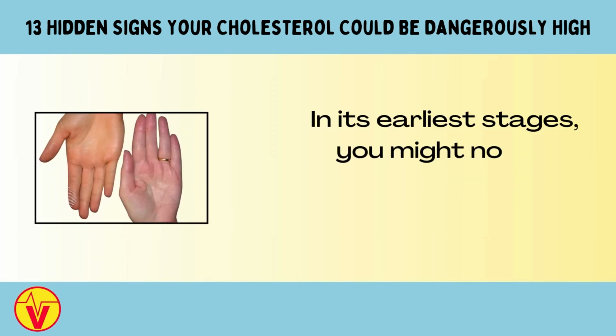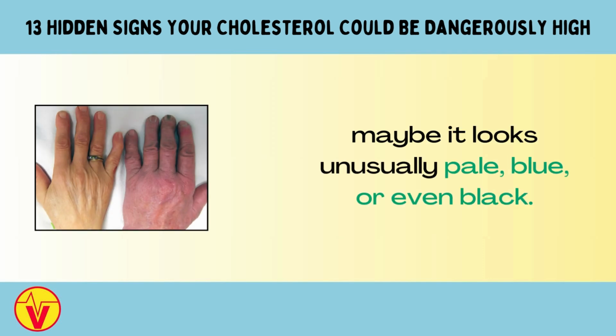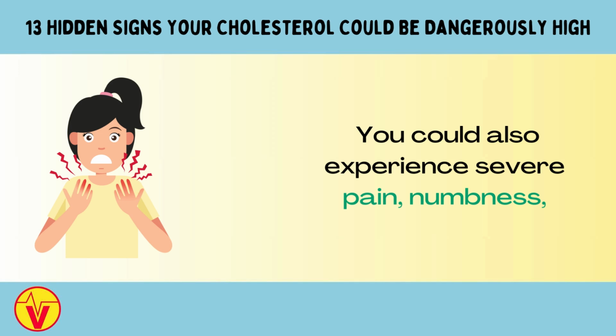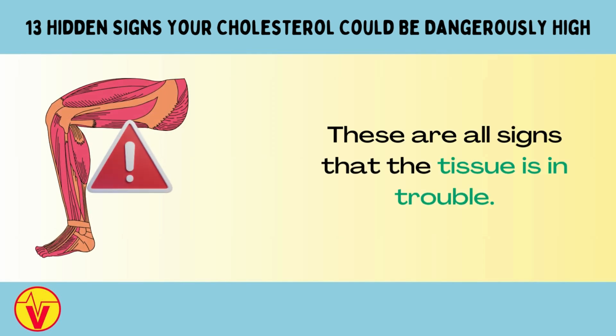This commonly affects areas farthest from the heart, such as the toes, feet, or fingers. In its earliest stages, you might notice changes in the color of your skin. Maybe it looks unusually pale, blue, or even black. You could also experience severe pain, numbness, or a foul smell coming from the affected area. These are all signs that the tissue is in trouble.